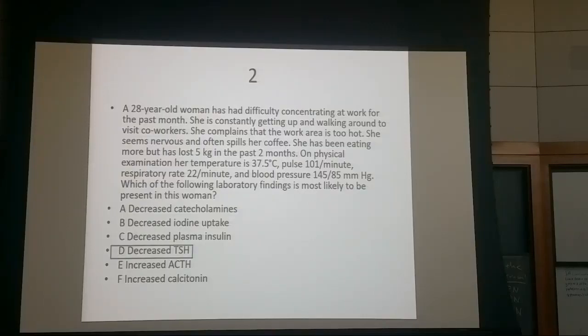Okay, it's decreased TSH. So this woman has hyperthyroidism, right? So she would have an increased T4, but you're going to have a decreased TSH because TSH is regulated by negative feedback by T4.